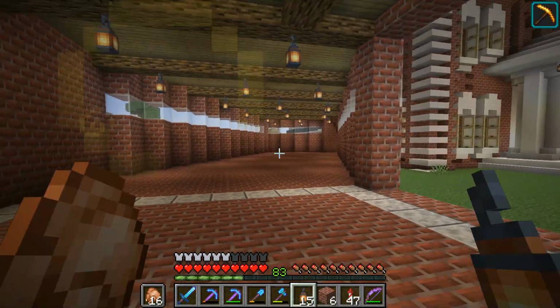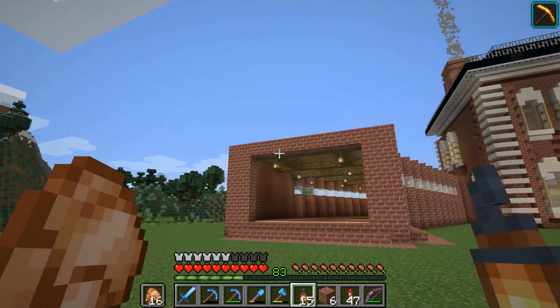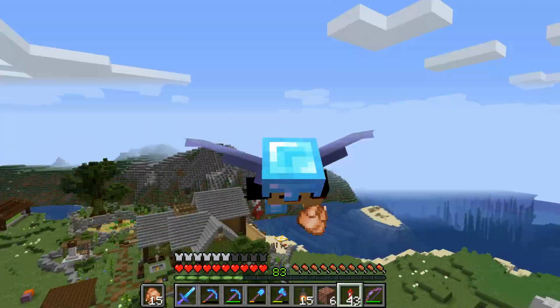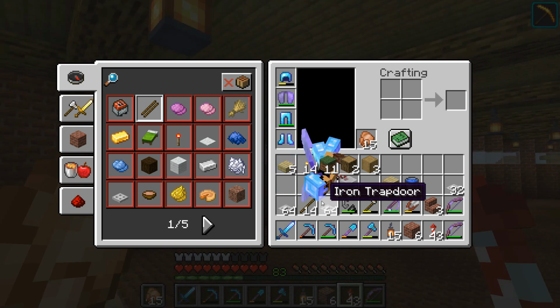Before I go to the interior, I think I should focus on the exterior. Oh yes, and of course I have to add a roof. Guys, I gotta be honest, this iron farm was so much worth it. Yeah, 2.5 stacks of iron trapdoors in no time.